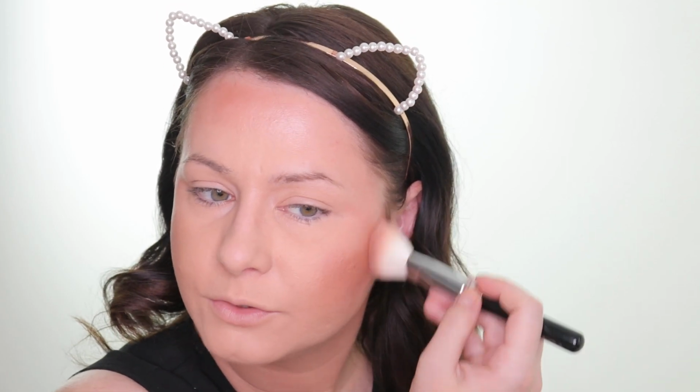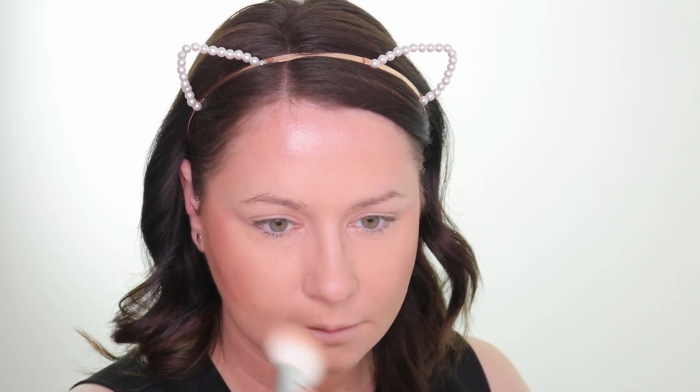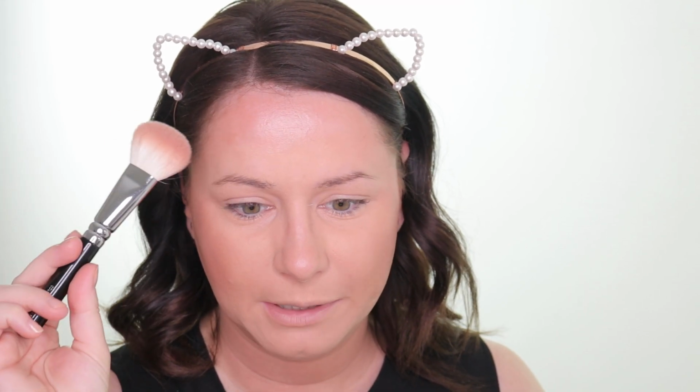I didn't pick up any contour product from Primark, so I'm just gonna use this all over the face. I think it looks quite nice. Maybe I overdid it a tad bit here on my forehead, but apart from that, it definitely made me look more healthy and sun-kissed.